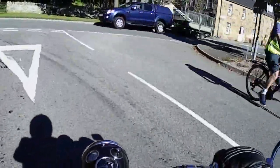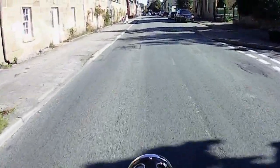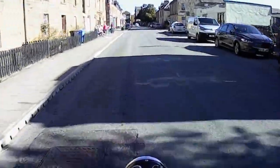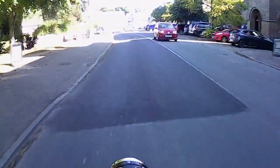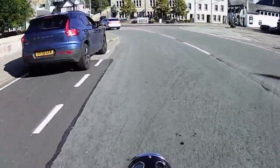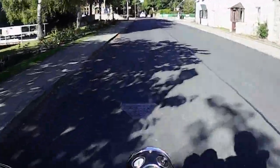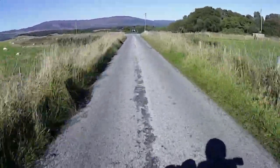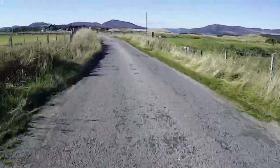This is the village of Dornoch, a really nice place. I loved it as a youth. My cousin Martin lived here and spending a holiday with him was just wonderful. I've passed the turn-off to Embo and ahead is Benvragi, which is above Golspie. Golspie is where I was born. That's a good place.